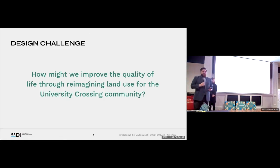So when we first started this project this semester, Patrick and Jessica and Justin posed this broad design challenge to us. And that was, how might we improve the quality of life through reimagining land use for the University Crossing community? So really broad, really vague, but really bold. I think, Patrick, the first time we met with you, you said, I want you guys to dare mighty things. And so hopefully we did that. We'll also stay true to our approach as human-centered designers and the process that we follow.